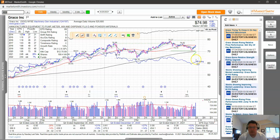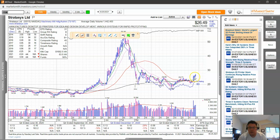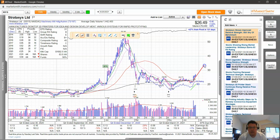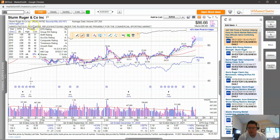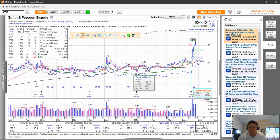Graco, same thing. 3D Systems. So this one, recently it broke out, and it has a really strong slope of uptrend. So it's the same thing with Stratasys. They're both in the same group in the machinery. This is from Ruger Security. Not a bad slope. Here is Smith & Wesson, also very strong.